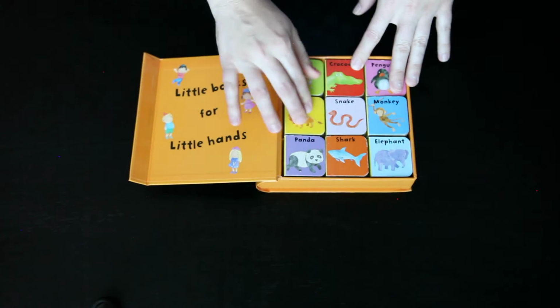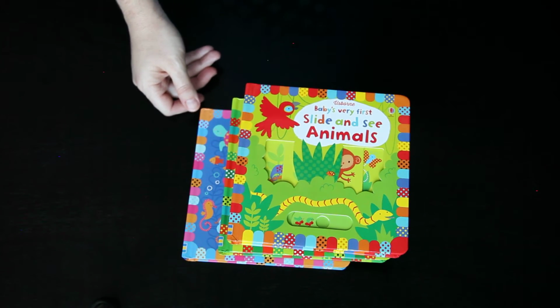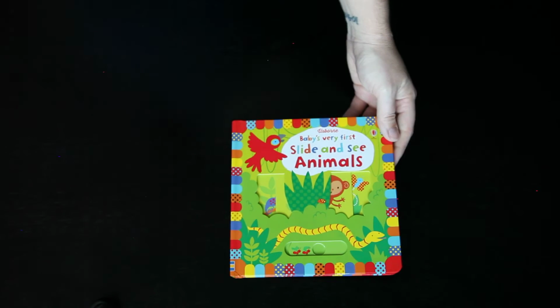Next, I want to show you the Slide and See books. There are a whole bunch of Slide and See books at this point. Slide and See Zoo is one that just came out that looks adorable. We've got Under the Sea, we've got The Farm, and I was going to show you Inside of Animals.